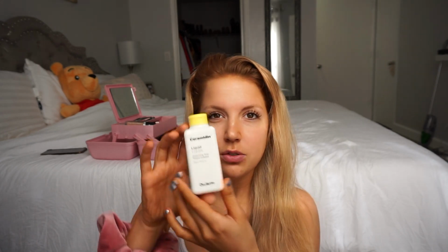And then I go in with one by Dr. Jart called Ceramidin, which I think is short for ceramides. This is a liquid moisturizing toner. This is really good because it almost feels like a lotion. It almost feels like you don't really need a serum, but it's a toner. So I really love that.